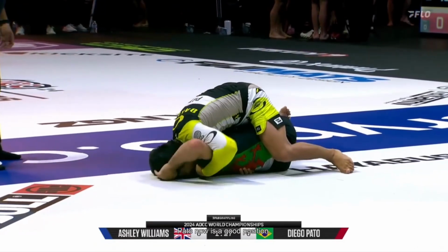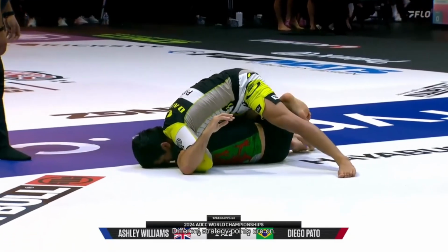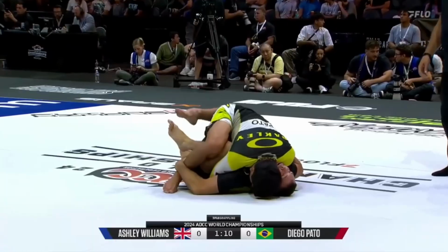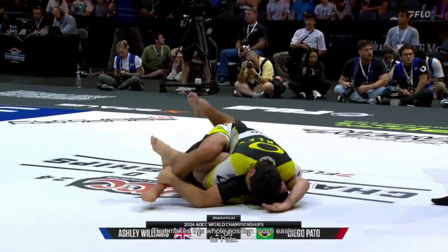Pato now. He's in good position. Yeah, he now should be able to mount here. Different strategy. Points are on. Pato's now progressing, looking to pass. Got a nice underhook on that left side. Double underhooks from the mount. That makes this whole position much easier for Pato.